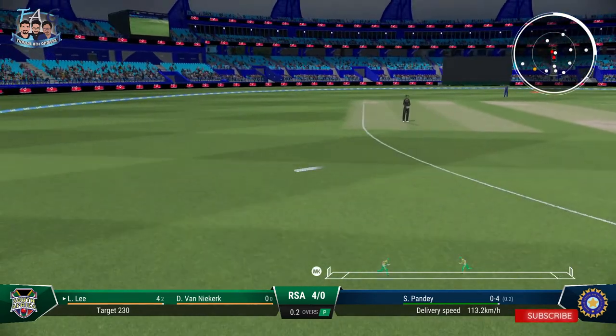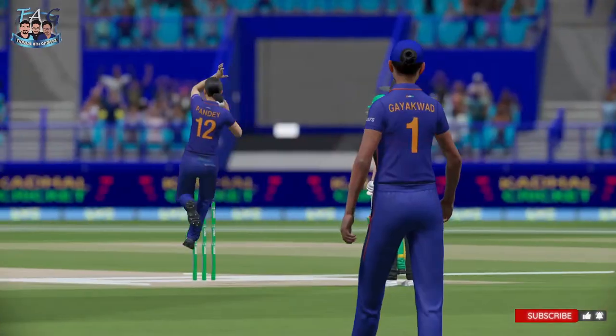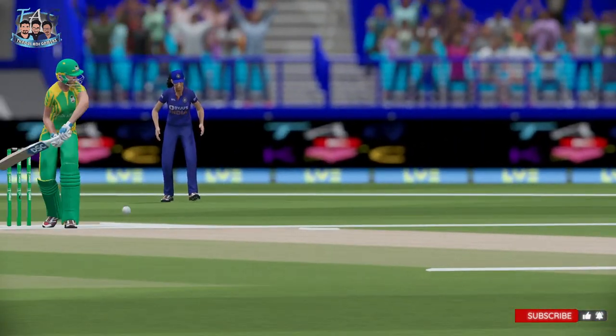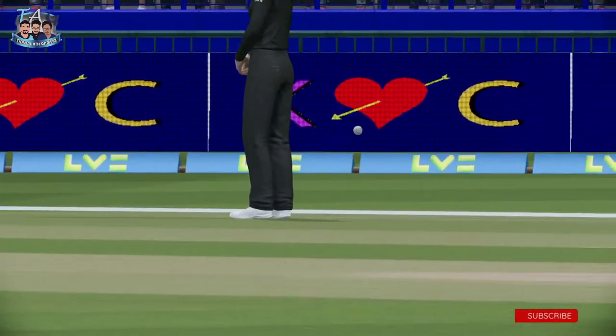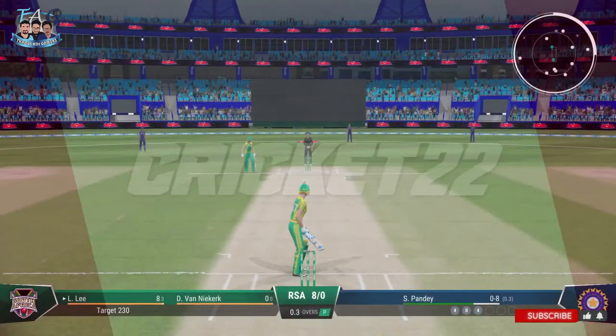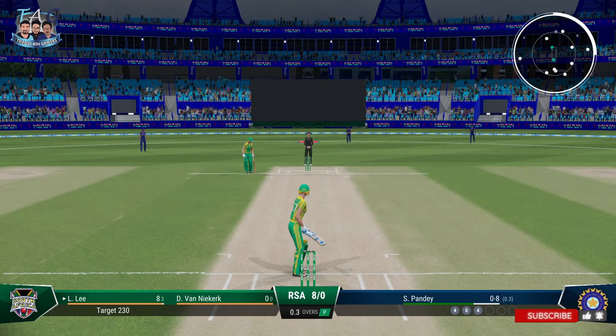Yes! Shot! On the front foot. No one's getting that. Nearly got through them, just got onto it in time, and with enough bat speed to pick up four. Mandhana, I don't think, will be too happy with their bowler at the moment.